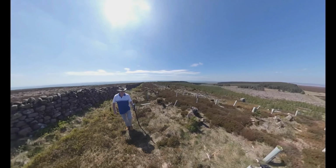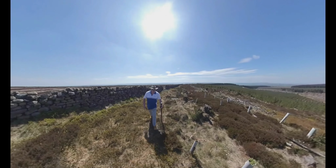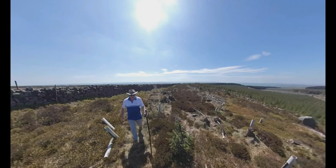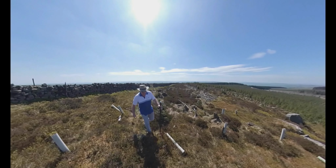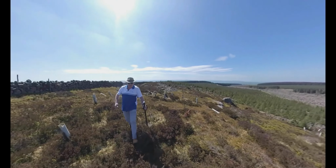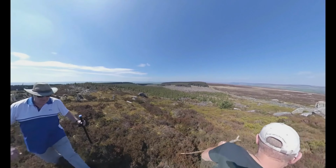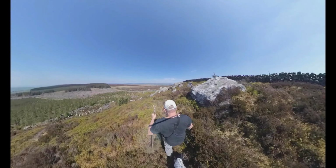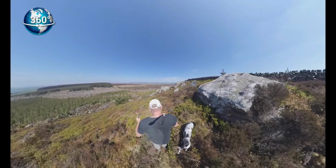Using the editing method called free capture enables me to show you the things I want you to see. The glorious scenery here and the rocks, the views that go on for miles and the lovely blue skies you may well have missed had this been a traditional 360 degree.